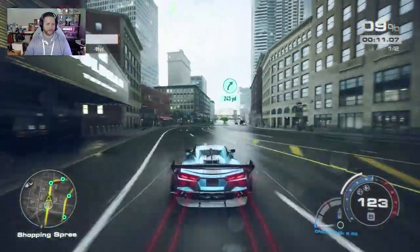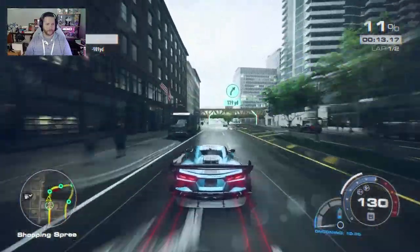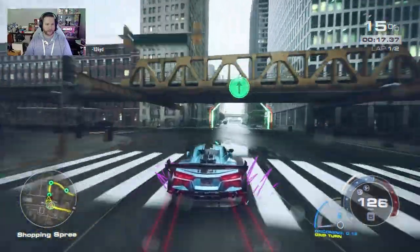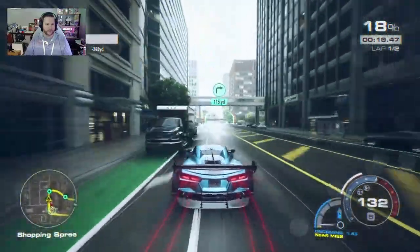Wow, did he mess his launch up? I didn't expect him to be that far back after the last race when he was like neck and neck with me.